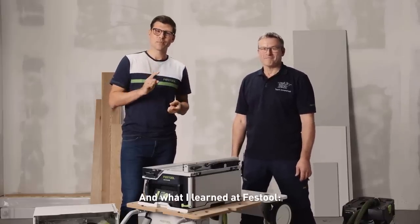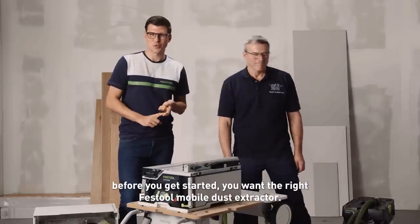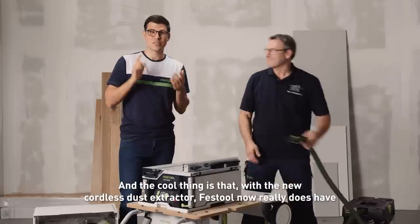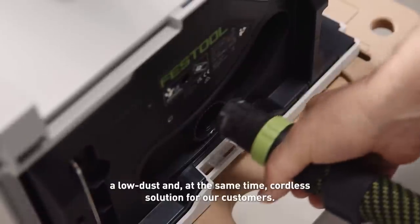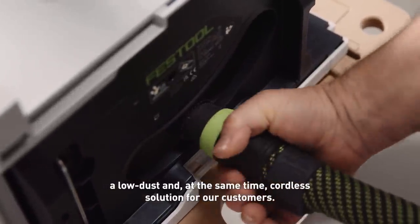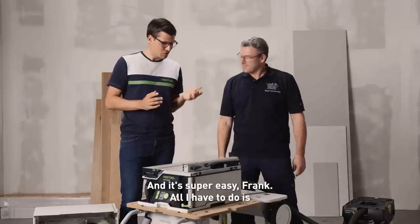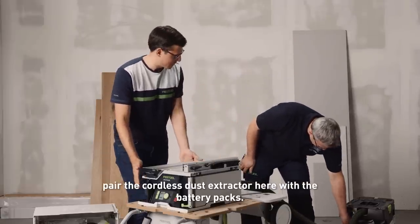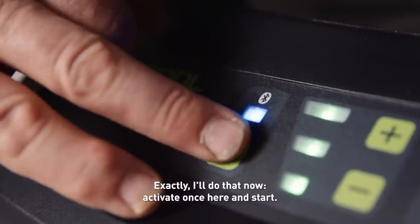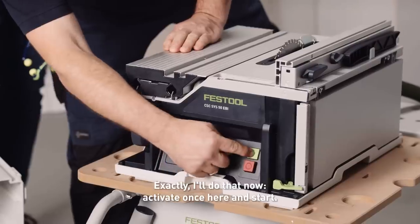And what I learned at Festool, before you get started, you want the right Festool mobile dust extractor. And the cool thing is that with the new cordless dust extractor, Festool now really does have a low dust and at the same time cordless solution for our customers. And it's super easy, Frank. All I have to do is pair the cordless dust extractor here with the battery packs. Exactly, I'll do that now. Activate once here and start.